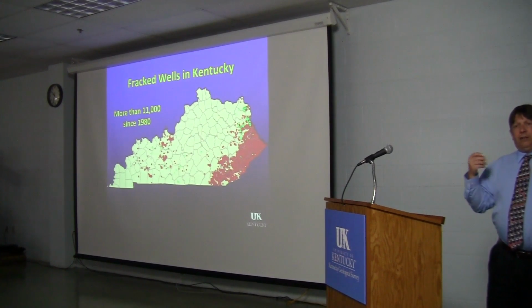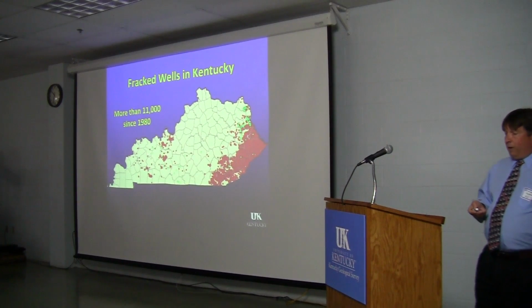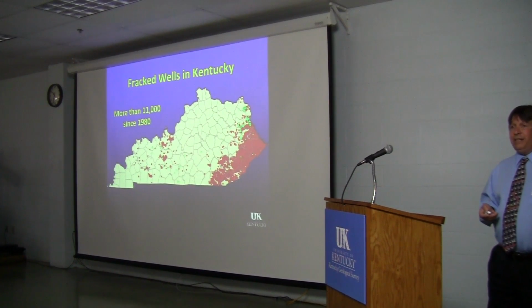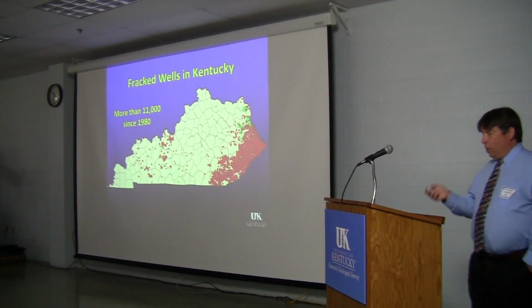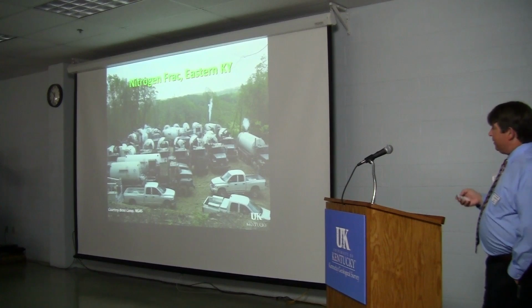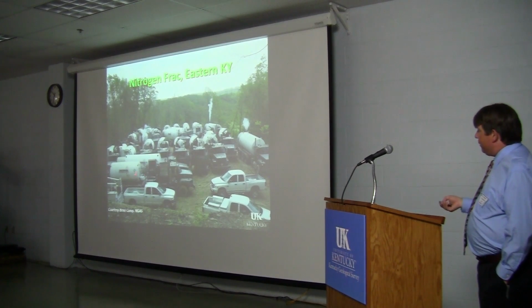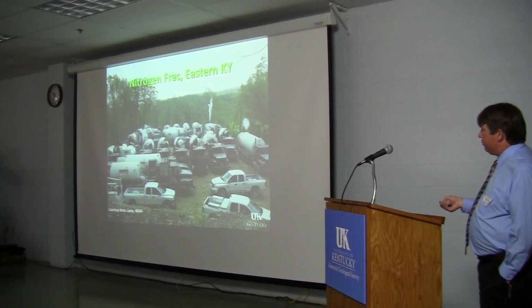In Kentucky, in all, we have approximately 11,000 wells that have been fracked since 1980. And as I said, most of these are going to be nitrogen fracks in vertical wells. And this is a nitrogen frac. You'll see it going on. All of these tanks are liquid nitrogen delivered to the site.